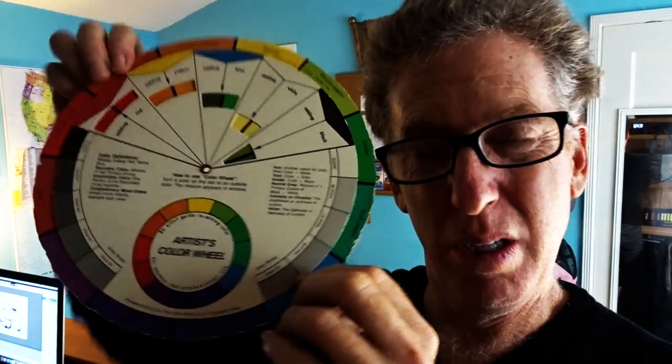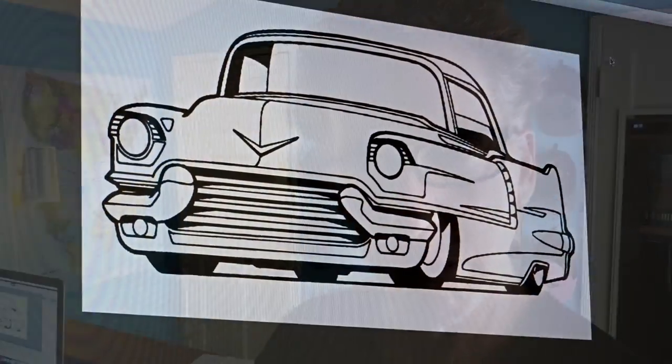Okay, this is a color wheel. If you're not familiar with a color wheel, this is what a color wheel looks like. Directly across from each color is what's called its complement. Yellow, directly across is purple. Green, directly across is red. It's like Christmas colors. Orange, directly across is blue. So the idea is to create a complementary Cadillac, but not just one, three. And the first step, blue and orange.